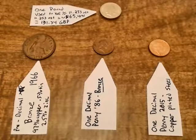So this isn't an apples to apples comparison here, but they screwed you on the decimalization too. Because when they decimalized, they made each pound worth 100 pence. They denominated a pound in 100 pence. Now, you have to consider this though.